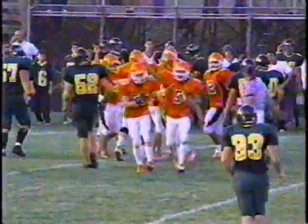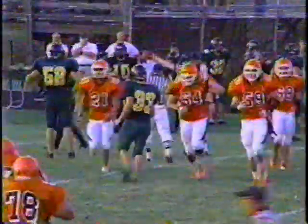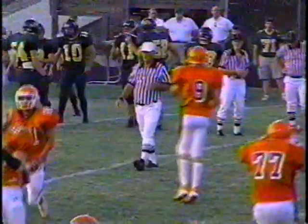Hewitt in motion on the left side. Ball on the ground. Ball is loose. That's it. The Buckeyes got it. They do. So Athens returns the favor. And the Buckeyes now with excellent field position at the Athens 35.